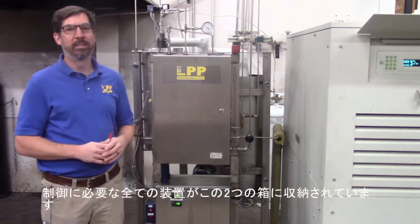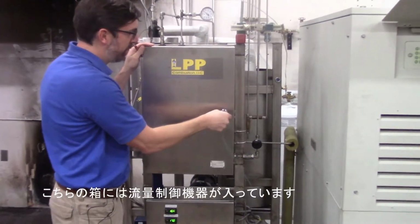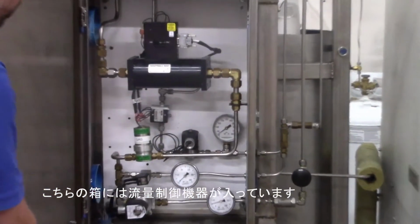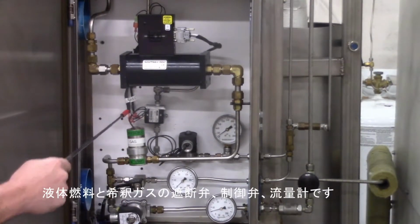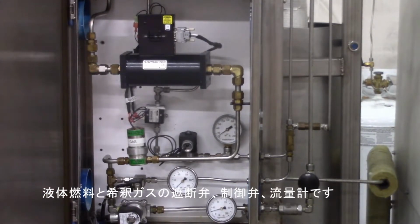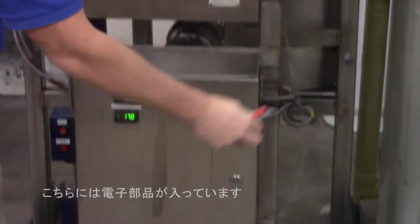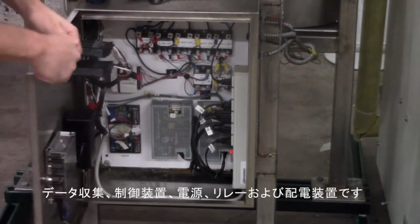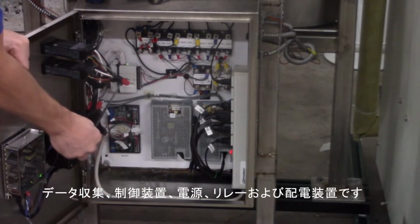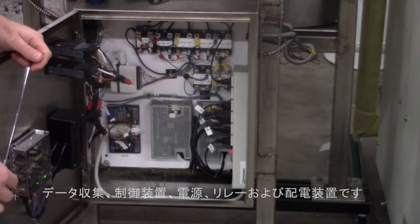All of the control components are housed in these two cabinets. This cabinet contains all the flow control components. So we have shutoff valves, control valves, and flow meters for the liquid fuel and diluent gas. And then this cabinet houses all the electronic components. So we have data acquisition and control hardware, power supplies and relays, power distribution.